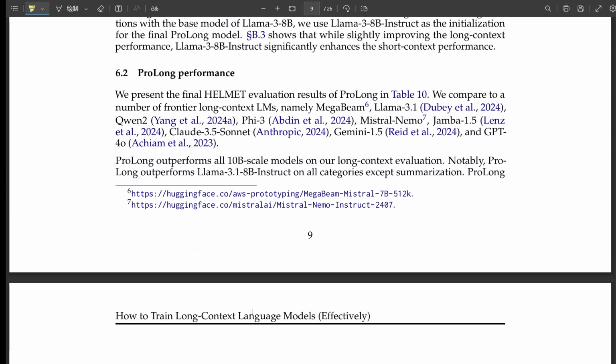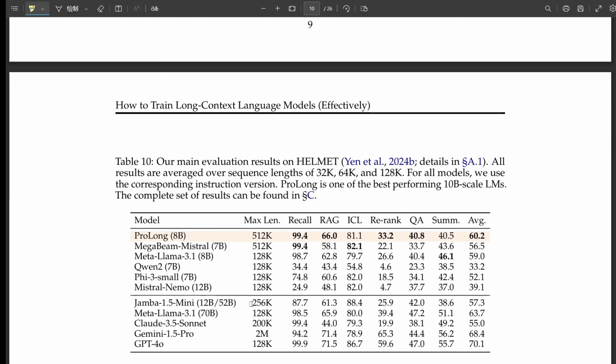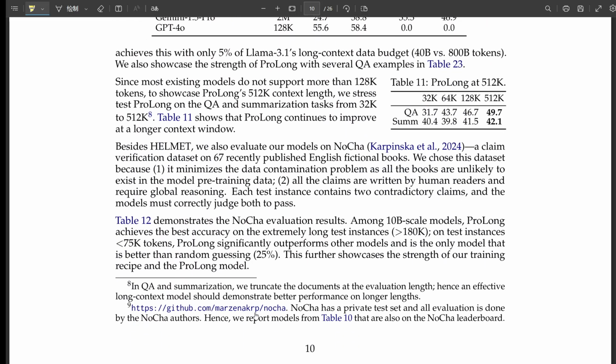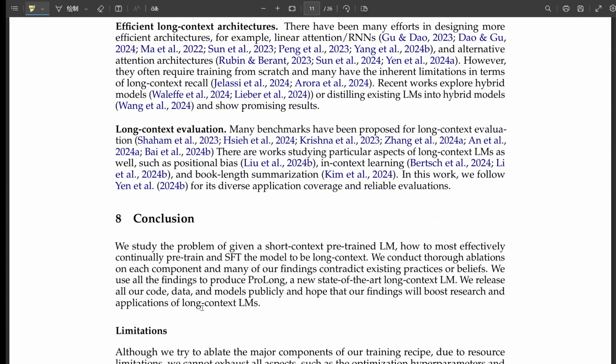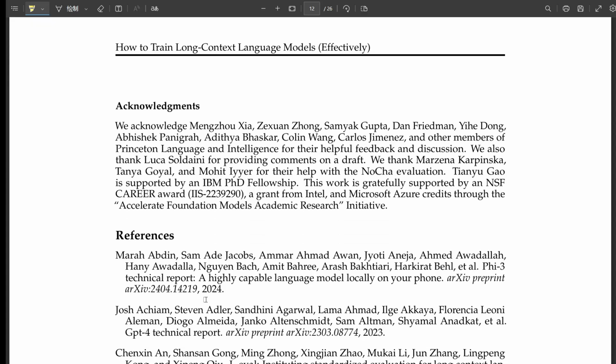What other tasks was it good at? Another one was re-ranking, taking a bunch of jumbled documents and putting them in order. Right, so understanding the relationships between pieces of information, creating a structure. Exactly. ProLong did really well with that on Helmet. Showing it understands how documents relate to each other could be a game changer for information retrieval.